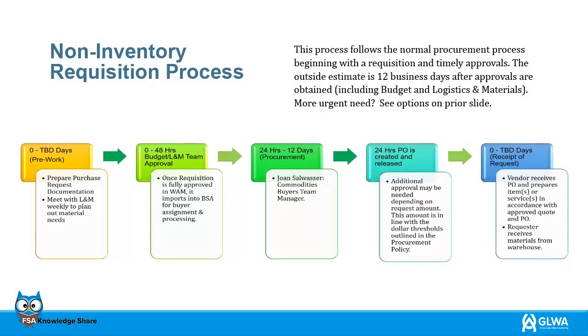The slide gives a summary of the non-inventory requisition process from beginning to end. The estimate is approximately 12 business days for a typical request.